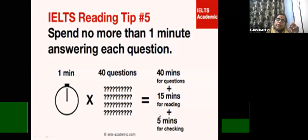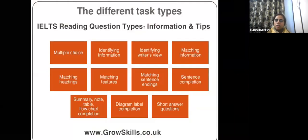Now, one thing I want to tell you, my dear friends, you don't have any extra time. In listening, you have extra time. After 30 minutes, you have an extra time of 10 minutes, right? But here you never have 10 minutes to shift the answers from the question paper to the answer sheet. I'll show you the format of the exact IELTS answer paper in the next session. So you have to be really very careful. Only see how much time you have: 15 minutes for reading and 40 minutes for answering questions. And you have to definitely use 5 minutes for checking, without which you will definitely go wrong.